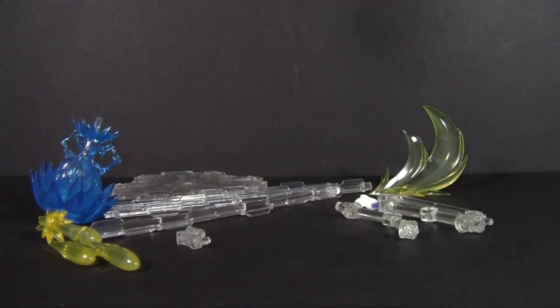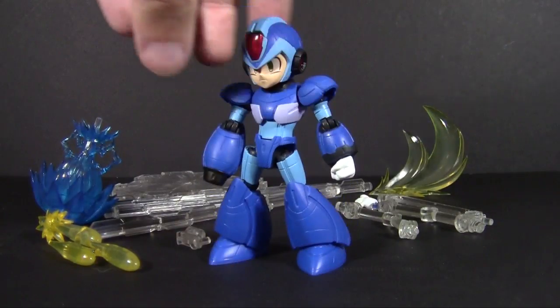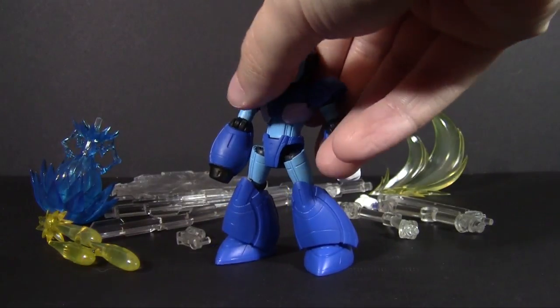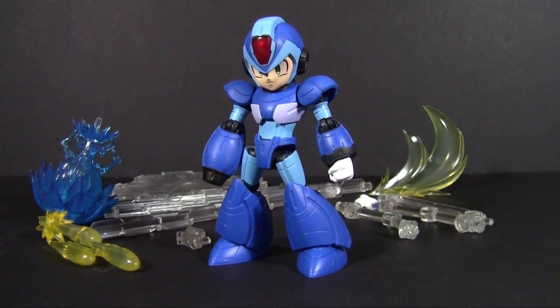And of course, look at how much you get with this thing. For such a small little package, that's quite a bit. So this was a fun little delve into the line for the first time. Definitely picking up Zero. And I'm sure there's plenty more Mega Man X's coming out. I don't know why. Maybe just because he's in Marvel vs. Capcom now. I don't know. Star Power's back on the rise. I don't know. Might be nice to get a new game, but I'm not complaining or anything.